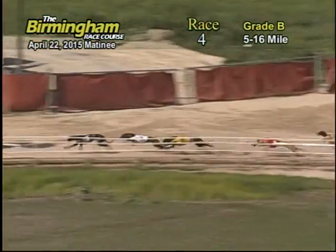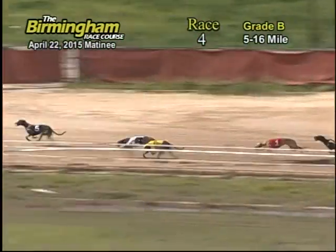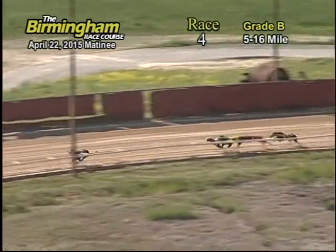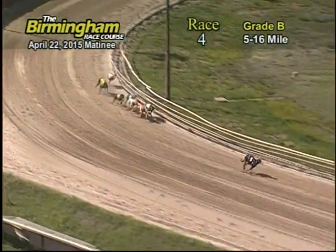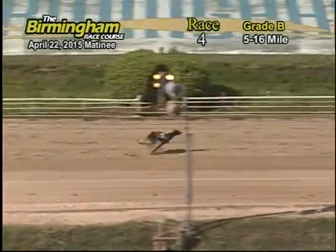And as they make their way onto the back stretch, 5 has the lead over the 3, 6, 1, 2, and 4. Now making their way into the far turn, the 5 still maintains the lead over the rest of the pack. Now entering onto the home stretch, 5 still has the lead with the number 1 Greyhound trying its best to catch up with the number 5 as they make their way towards the finish line. And 5 is your winner.